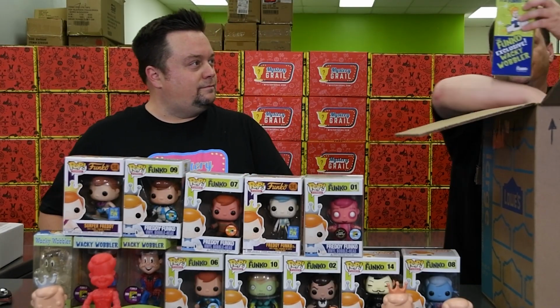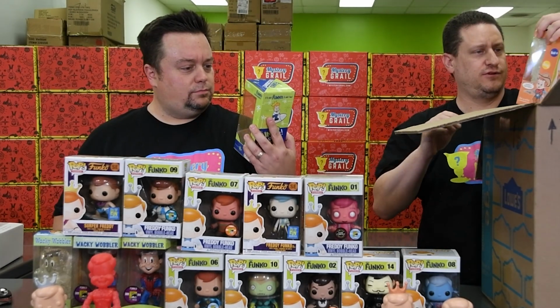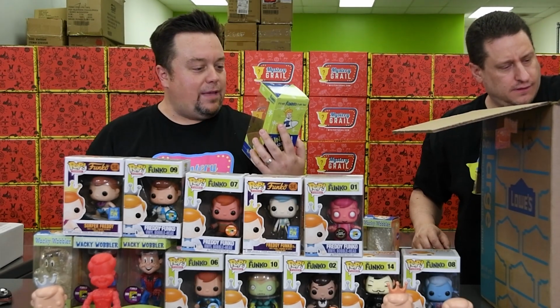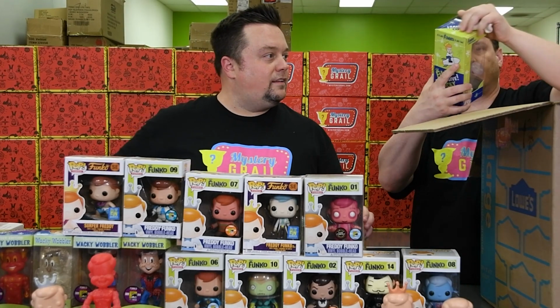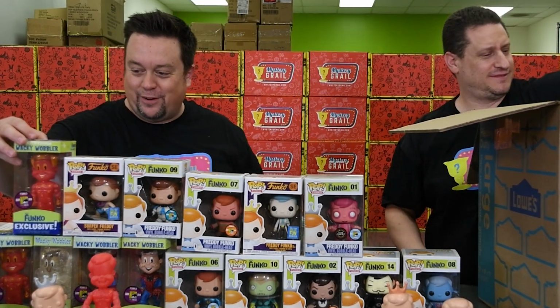So we had the Human Torch Proto. This is a 12-piece Human Torch Wobbler. I think that one might glow in the dark or something. Oh, no, it's the Chase with the metallic base. Man, he really went after some of these. Yeah. Wait, here's another Human Torch. So I guess this is the regular. Yes. 96 pieces. That's the one I have. I don't have the one of 12.